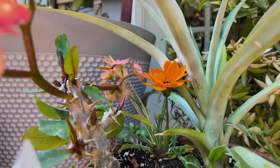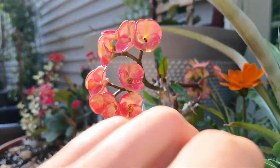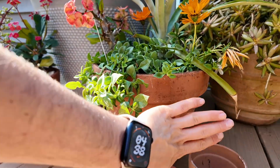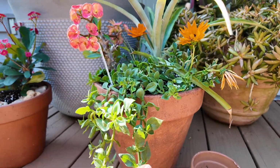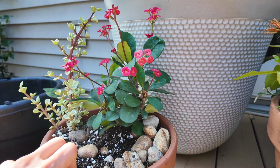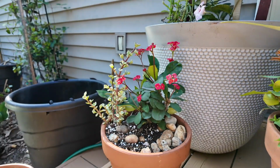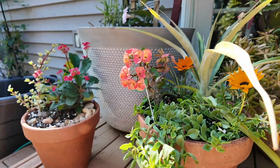Crown of Thorns is fantastic. It's a very deserty looking plant, does very well in a clay container because clay containers are porous, so they don't hold a lot of moisture. So it's great for plants like cacti that don't like a lot of moisture. And these all do fantastic in a very, very hot, sunny spot.